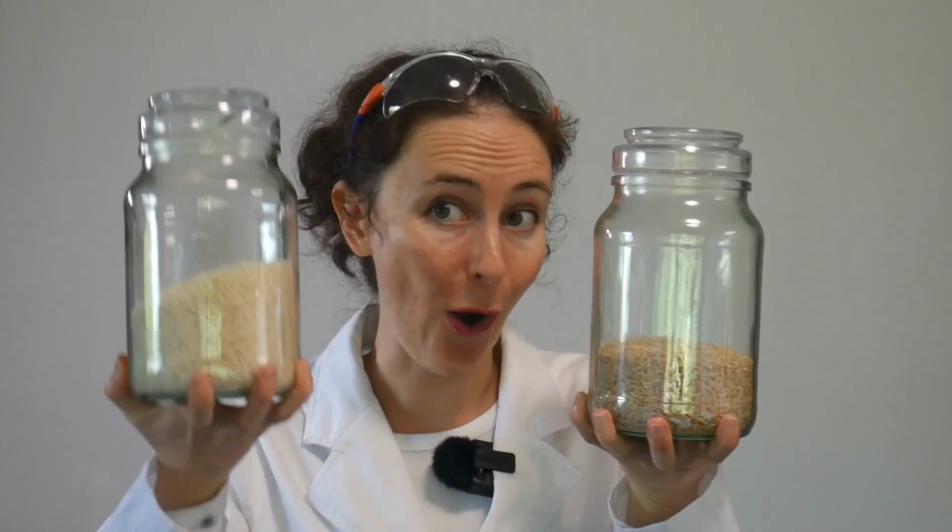So want to feed your gut microbiome with more starch? Well, a really good way of doing this is to eat whole grains rather than refined grains, and this means eating things like brown rice over white rice and multigrain bread over white bread. Whole grains retain the protective layer on the outside of the grain, which makes it harder for our digestive enzymes to access the starch inside them. These hard-to-digest starches are known as resistant starch.